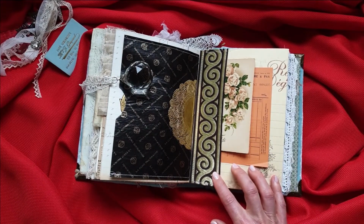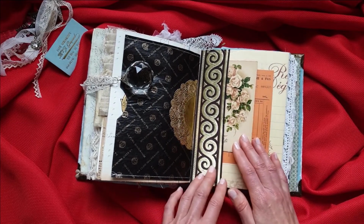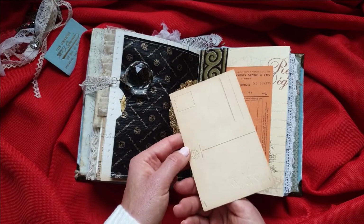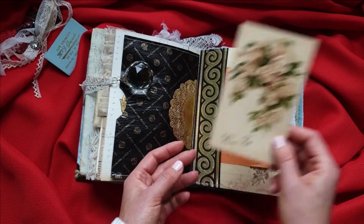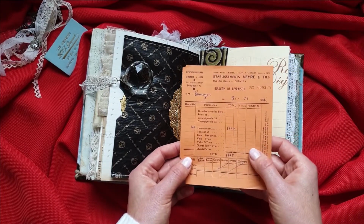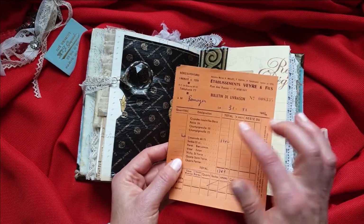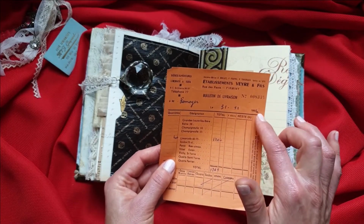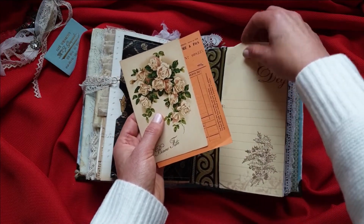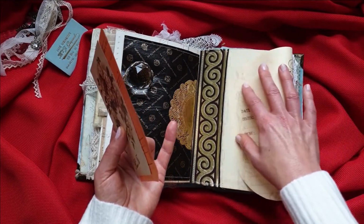To the right, there is a tuck spot made of this lovely vintage silk trim. There is an antique postcard, which is blank. Here there is a delivery voucher for soda drinks of the 31st December 1954. And yes, this page here opens like this, offering more journaling space.